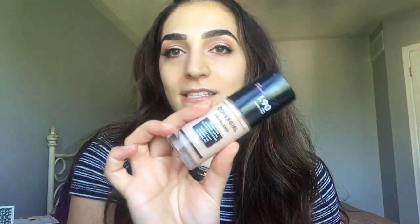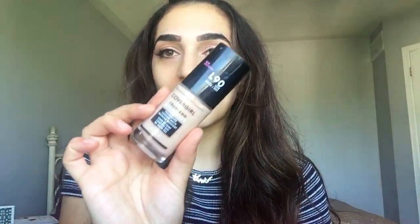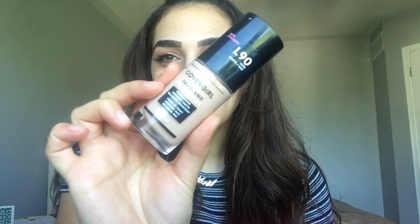I'm gonna be applying the foundation. Today I have the shade L90. Now, this is not out in Canada or in the States yet, but I think that they said that it's gonna come out at the beginning of June. So I actually ordered mine from Amazon. They only had this shade left, so I have to make do with this. It does seem a little bit light for me, but I think we can make it work because I'm not too dark, I'm not tanned yet. Everything else we put on our face, I think that it'll work out.